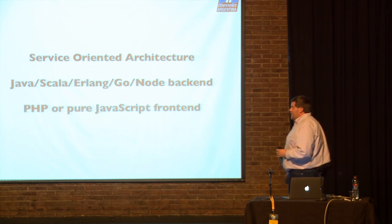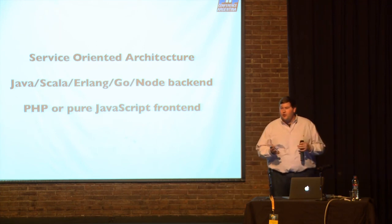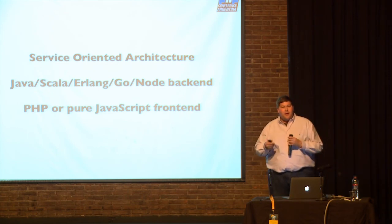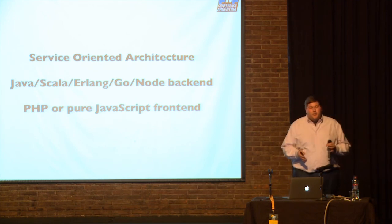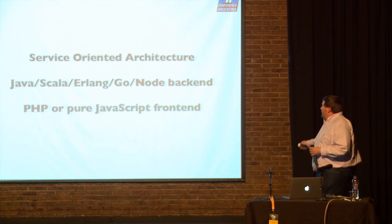More and more I'm seeing service-oriented architecture. So I have a REST API written in Java, Scala, Erlang, Go, Node, whichever you prefer. And then on the front end, I have PHP, or nowadays pure JavaScript, like Backbone or Ember or Knockout, whatever you prefer, Angular. Once you hit a certain scale, you really need to design with service-oriented architecture. Everything needs to be completely independent and fault-tolerant, right?